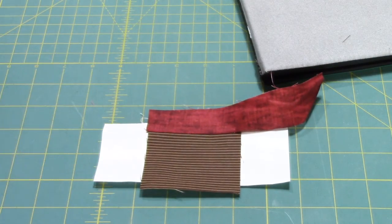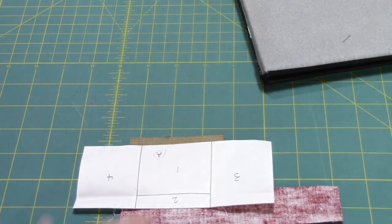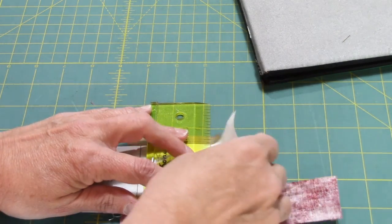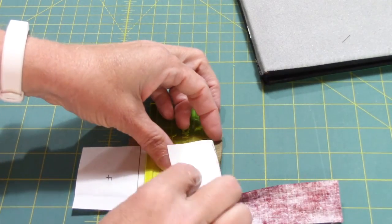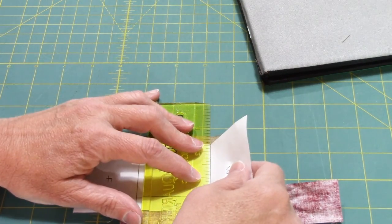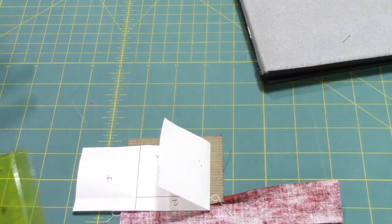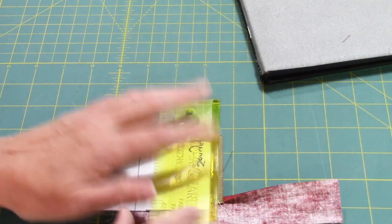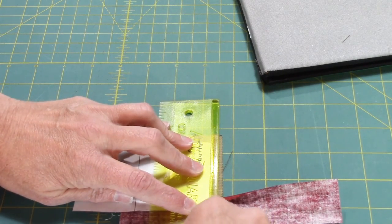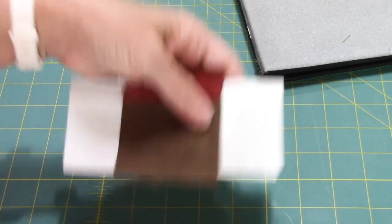So now I'm ready to do the trimming for adding my next piece. We've done 1 and 2, we're ready to do 3. I'm going to put the beveled edge of my add a quarter plus on the line, and the paper is sticking to the fabric. We can just peel it back off in the seam allowance and fold that back. I want to use the lip edge of my add a quarter plus, put it over the fold and trim off the excess. So now I have my 1/4 inch seam allowance.